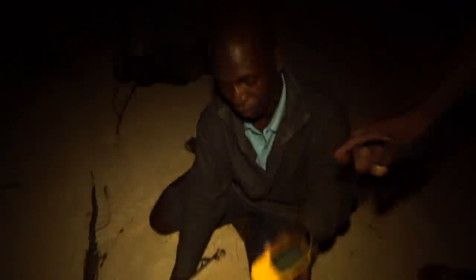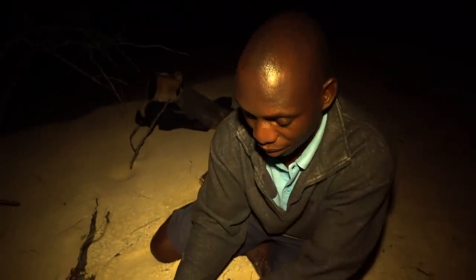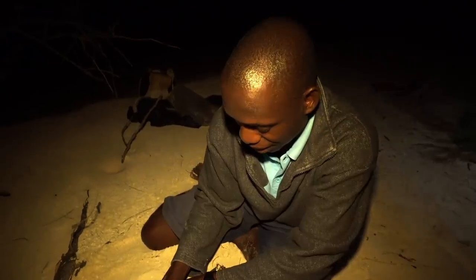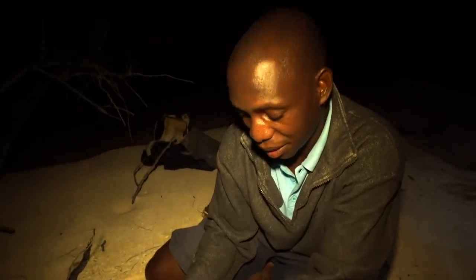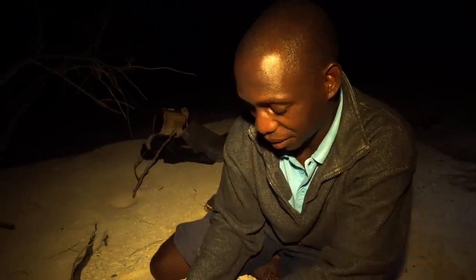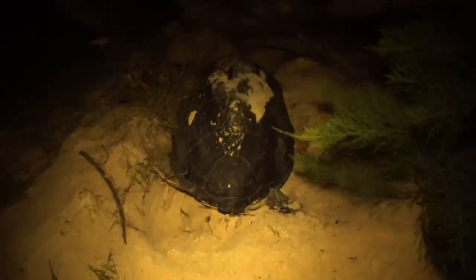Okay, so the guys also take a GPS reading. The exact location of the nest. And then you know where the nest is when the turtles come out, eh? Yeah. How long is it before the turtles normally hatch? 2 months. 2 months, eh? Okay, so 2 months and there'll be some little critters coming out of here.